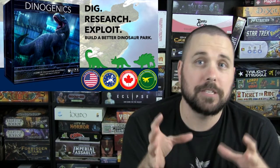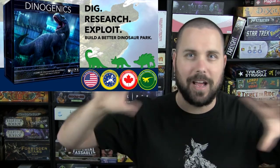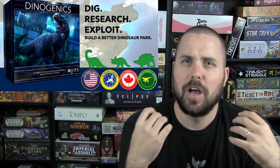The artwork in this is much better, respectively, because of course Dinosaur Island used the more stylistic 80s look, where everything's vibrant and neon, whereas this takes a darker, realistic approach, with no neons and all that stuff. But overall, again, if you like Agricola and you like dinosaurs, this might be a shoo-in for you.